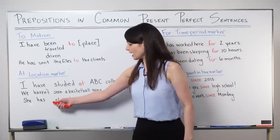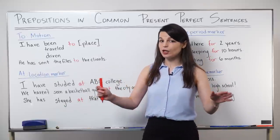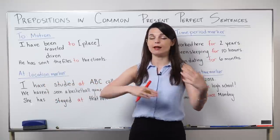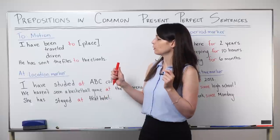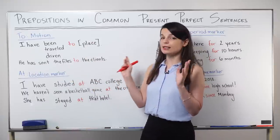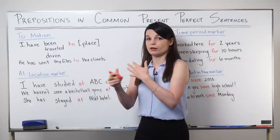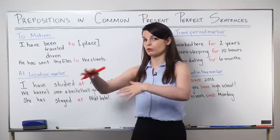Again, this is the action, staying. Staying is the action. We mark it with at. So we cannot use to here. She has stayed to that hotel is incorrect because to marks motion. Stay is not a motion, it is not a movement. We are doing it in place, in this location. So please be careful when you're choosing between at and to for these kinds of expressions. Yes, we can use both prepositions before a specific place, but they have different functions. At marks our location for something. To is marking our motion and movement towards a location.